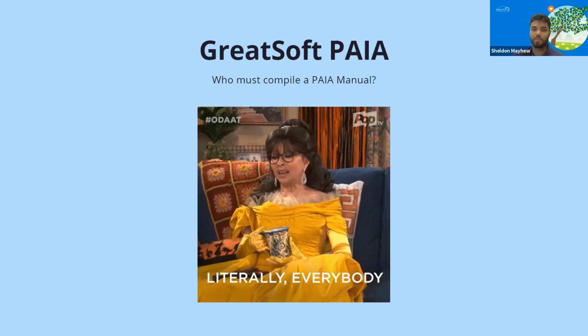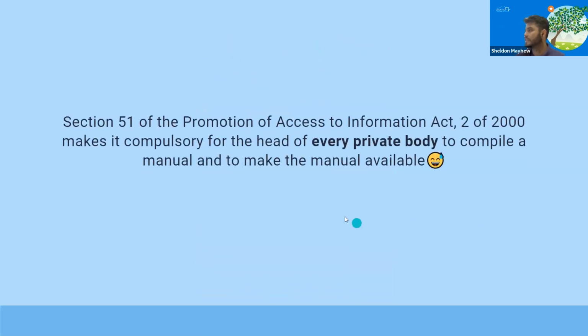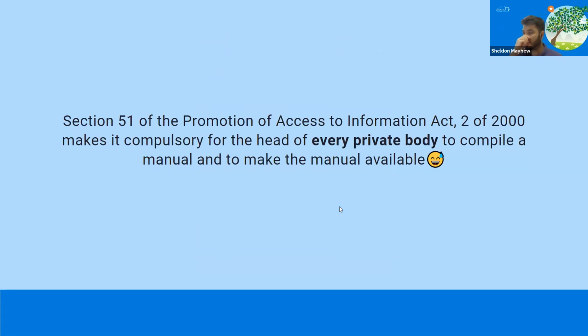It's literally everybody. I know I previously hinted at the exemption, but there's a snippet out of the Act, and it makes it compulsory for every head of a private body to compile a manual and make the manual freely available, whether that be at the place of business or on that relevant entity's website.